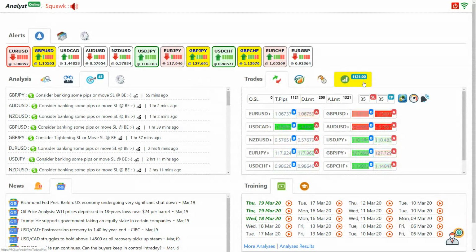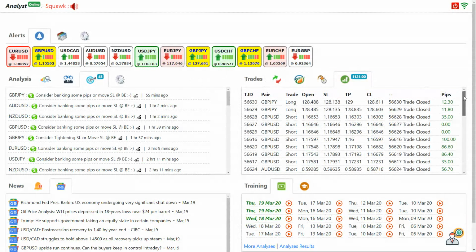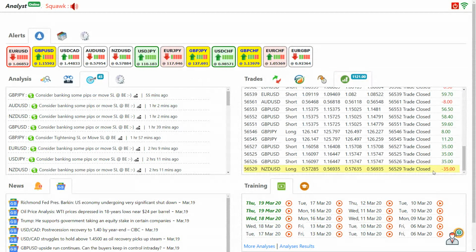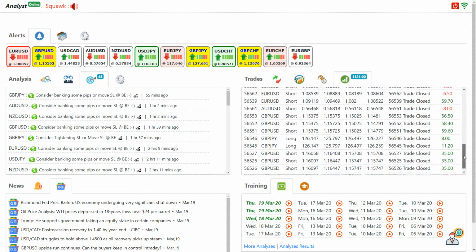All right, so let's see the breakdown of all these 1121 pips. You can see I had such an amazing day. In the beginning, I lost minus 35 pips, that's the planning to go long on Kiwi dollar. And my London morning trades, you can see 59 pips short.